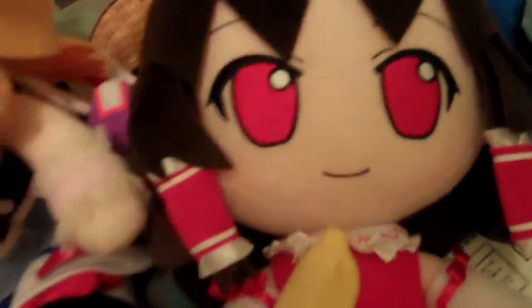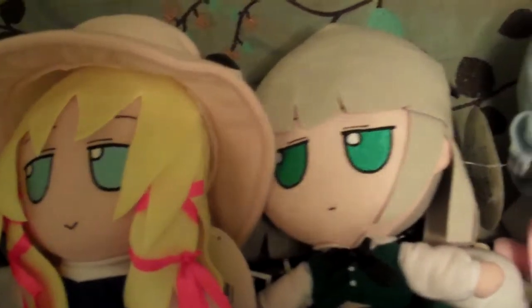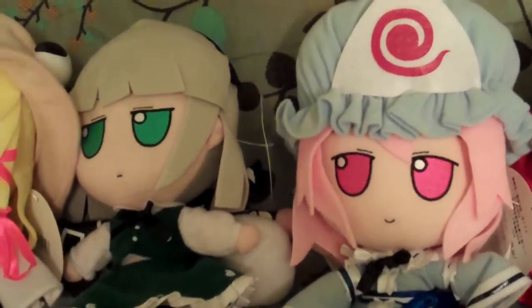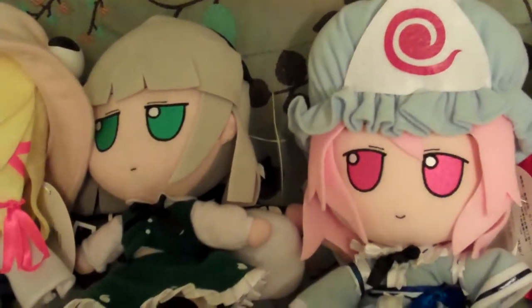Nendoroid Plus Reimu version, Cirno, Alice, Sanae, and Suwako. I got these from Toilet.net. And then we have Youmu and Yuyuko. These two I got from AmiAmi. The very first time I got these directly from Japan.